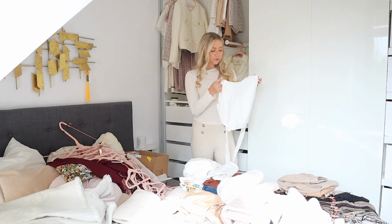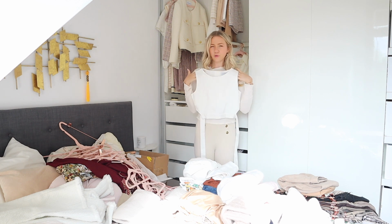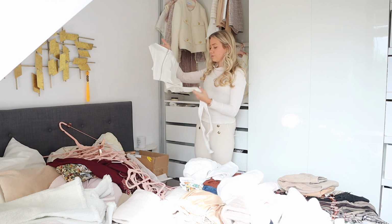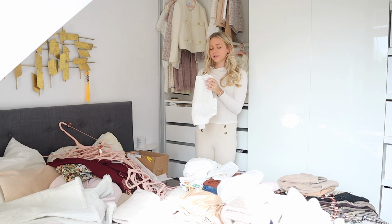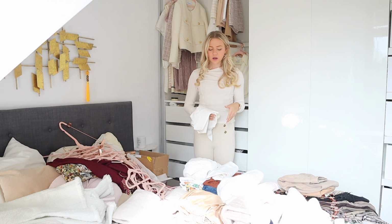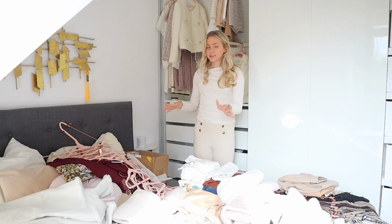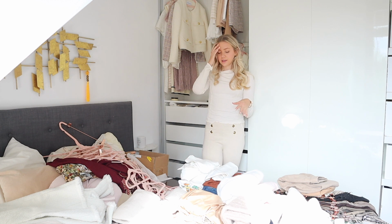And then also this top from Chicwish. It's very pretty. It's a very simple little crop top. It's not too cropped. It has a zip at the back, and you can tie this into a cute little bow. But again, I've never worn this. I don't even know why. I have so many white tops, and to be fair, guys, sometimes I get things, and because I get sent so many things and I have so many white tops, I just stick to the ones that I love the most.